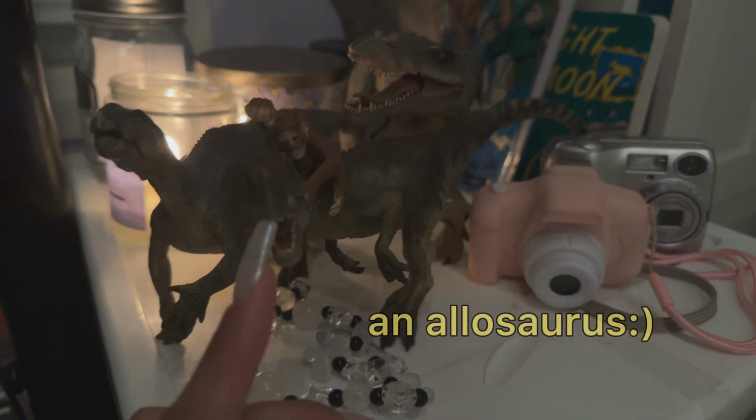And this one, I knew the name, but I'm brain farting right now, so I'm sorry. This is a candle.